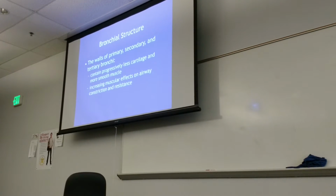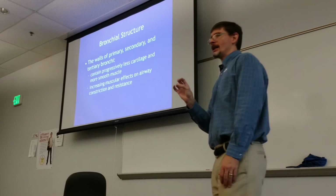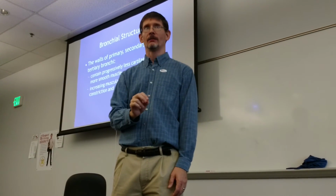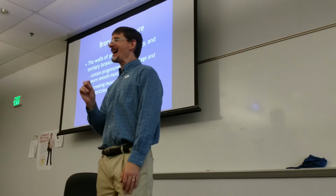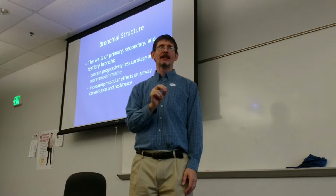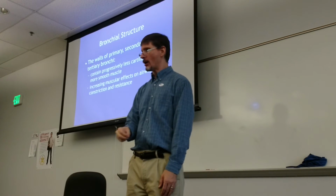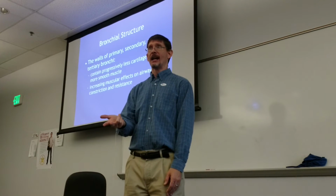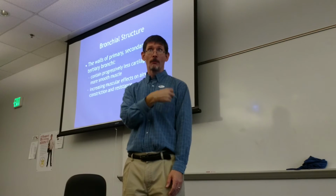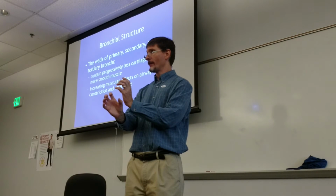The thing about the primary to secondary to tertiary bronchi is that two things, and they are related, are going to be happening. One, the size of your tube is shrinking. A primary bronchi has to be big enough to supply all of the air to an entire lung, whereas the secondary bronchi is just to a single lobe, and a tertiary bronchi just to a bronchiopulmonary segment. So you can get away with smaller and smaller tubes.